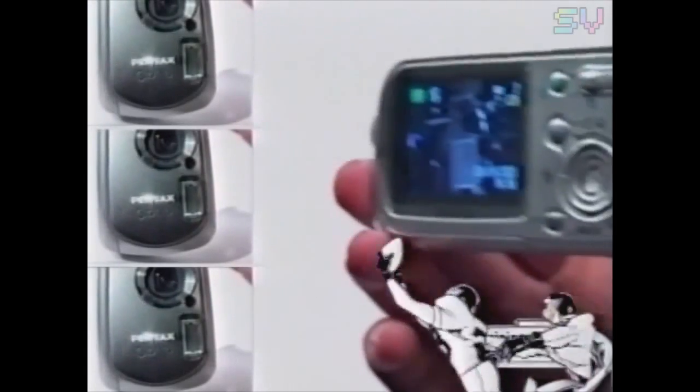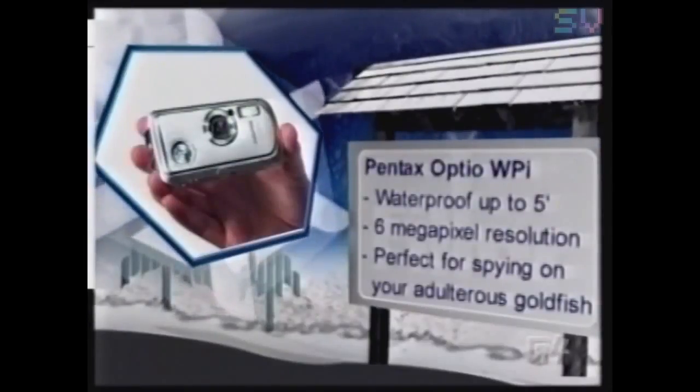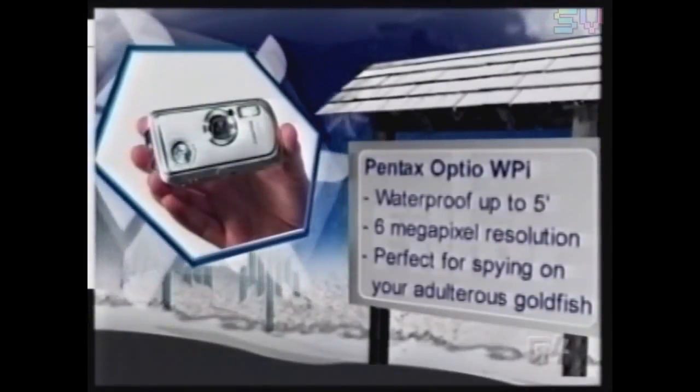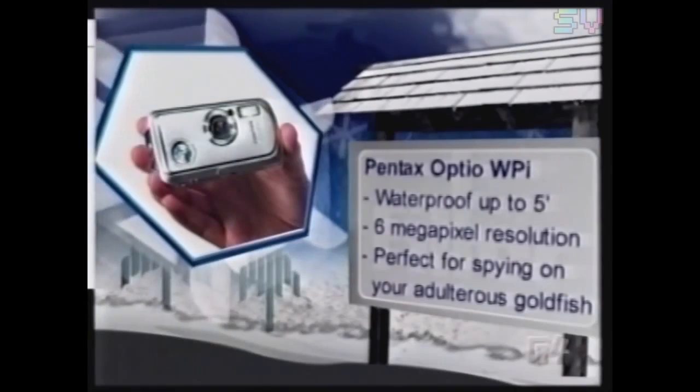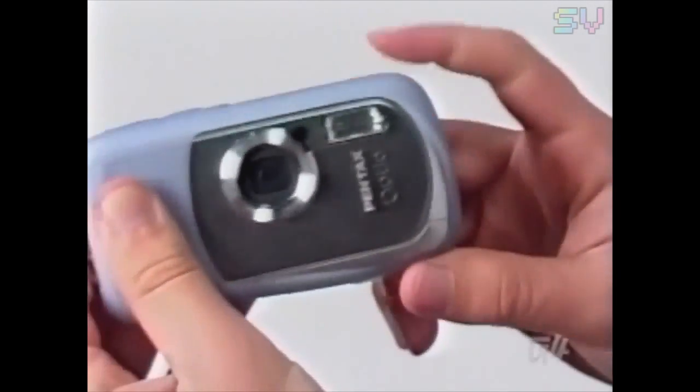Every couple can remember a time before they drove each other nuts. Capture those honeymoon memories with the Pentax Optio WPI, and you can even get shots underwater in exotic tropical locales. This 6-megapixel digital snapper goes 5 feet underwater for half an hour and has a 3 times optical zoom. Pentax's Optio WPI is a utilitarian point-and-shoot, no doubt. And for those low-rent newlyweds, it won't break the bank. Take the WPI down under for just $349.